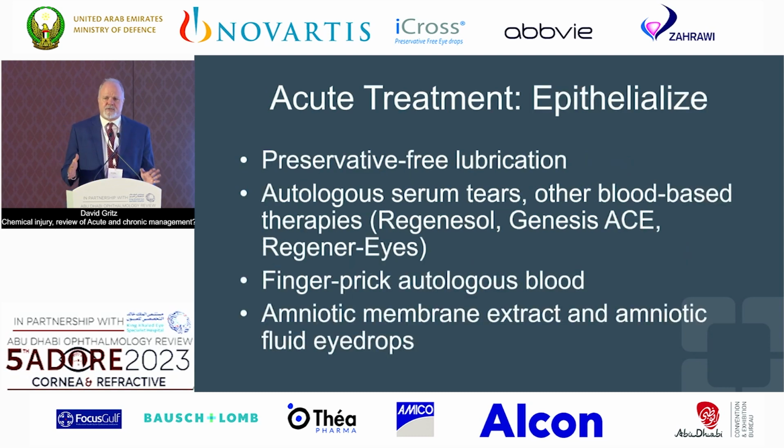And then the goal is to get the surface to heal, get the surface to epithelialize, because that's really a huge part of your goal in the initial therapy, because then the other complications that patients have will dramatically decrease once you get the surface to heal. Aggressive preservative-free lubrication. If you can get autologous serum tears made very quickly, that can be helpful, or other blood-based therapies. We now have the Regenisol, the Genesis and the Regenerize that are part of the amniotic membrane extracts and amniotic fluid extracts that are available commercially.